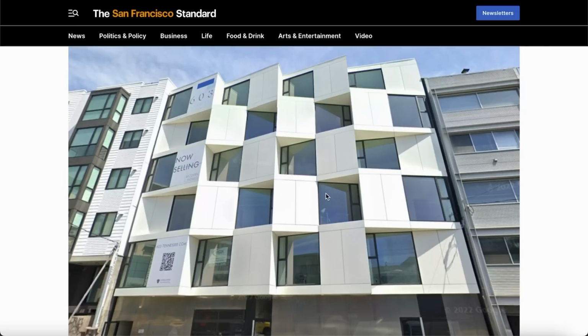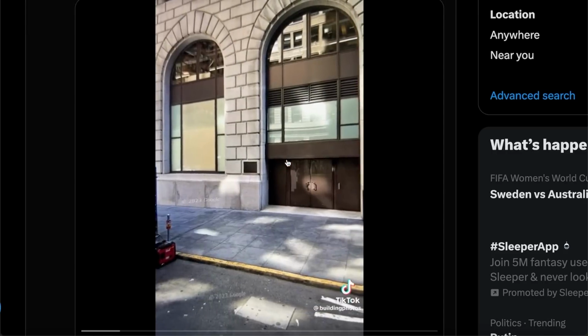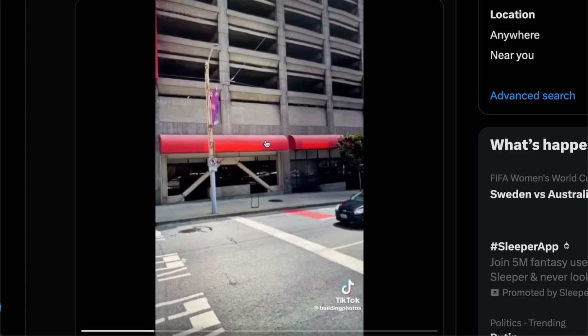And that's what I'm saying here, right? Property values in San Francisco are dirt cheap. Nobody wants these properties. The biggest mall in San Francisco has closed down. They list it for sale, but nobody wants it. There's no tenants. There's no more companies. In San Francisco, the retail area is totally abandoned. Stores are now abandoned in downtown San Francisco. Target has left. Whole Foods has left. Office Depot under the parking lot has left.